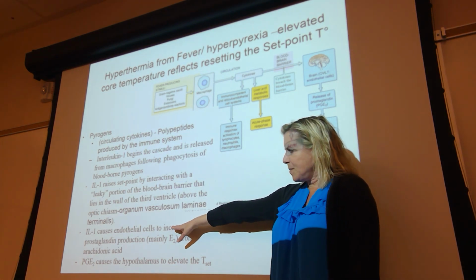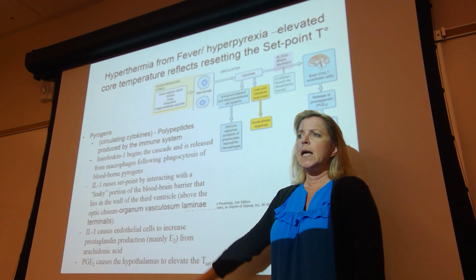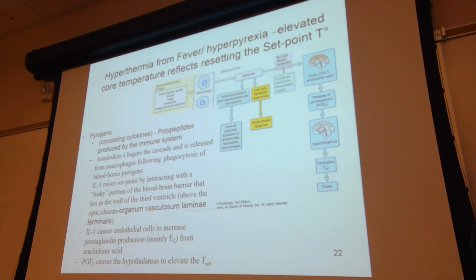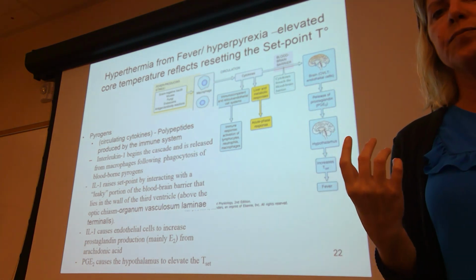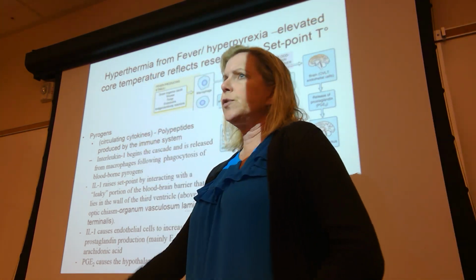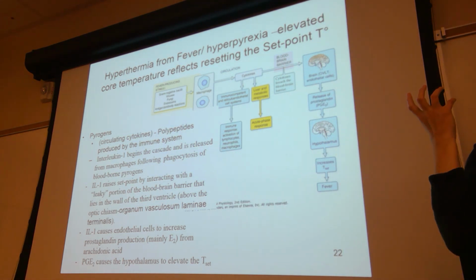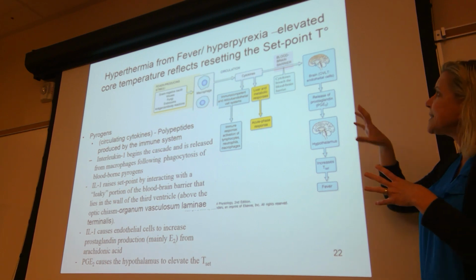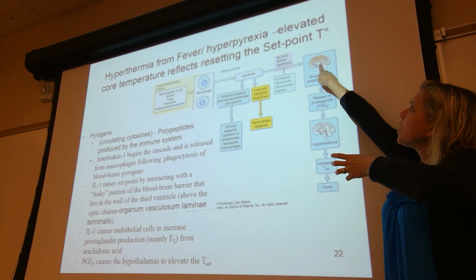There is one chemical signal I do want you to be aware of called interleukin-1, IL-1. This is an endogenous pyrogen. It is released by your immune cells, specifically macrophages, to use the example on this slide. And interleukin-1, when it's released by your immune cells, circulates through your bloodstream, and it will get to the part of your blood-brain barrier where there is some leakiness.